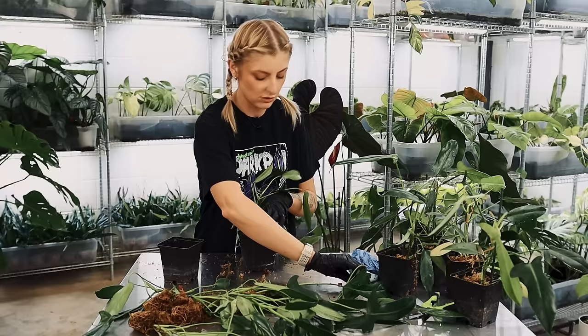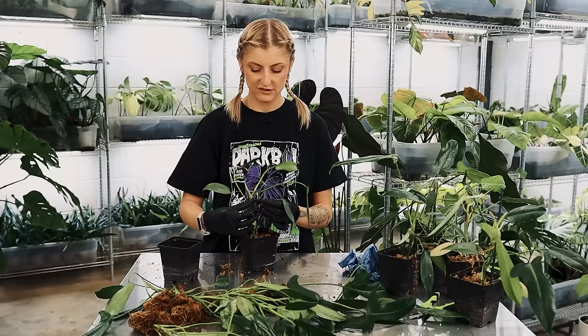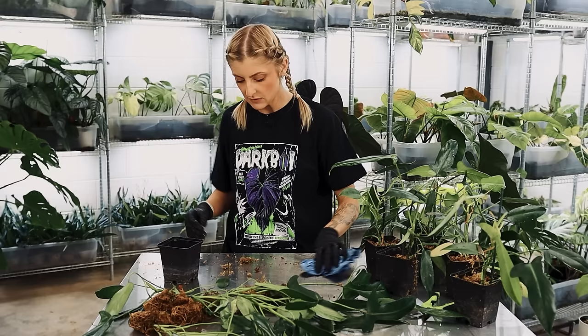How floppy are these? I promise you, it's not because they're unhealthy, guys. It's just the way that they've grown, and they've almost had to grow less strong because of being propped up on each other in that big tray. So I don't doubt that they will build up more of a stature. But it should be all right. Oh, I'm knocking everything over.